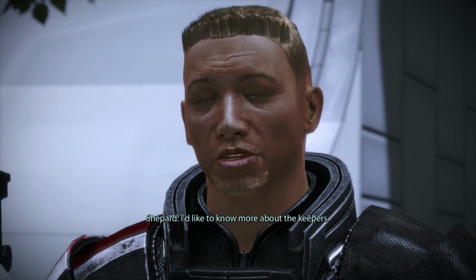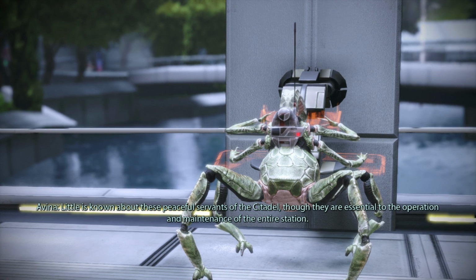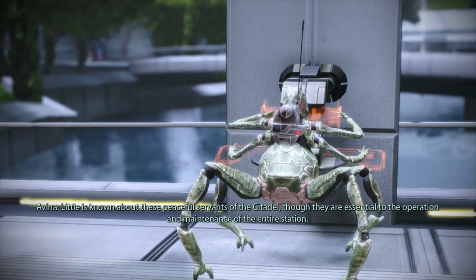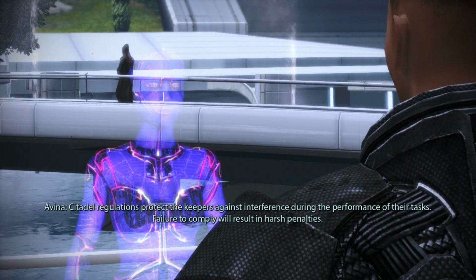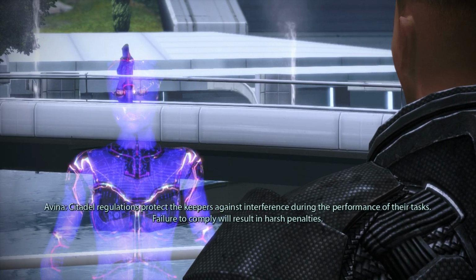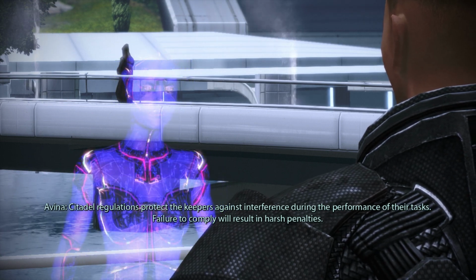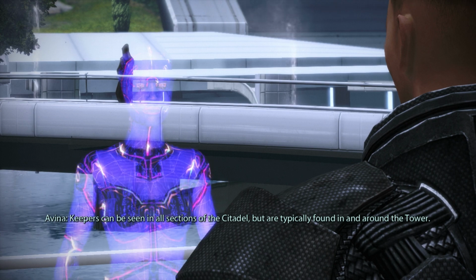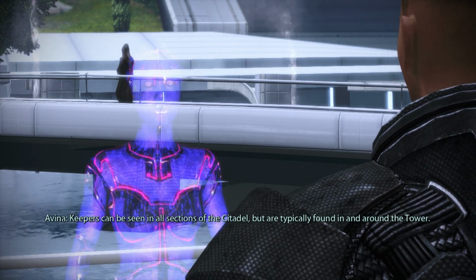I'd like to know more about the Keepers. Little is known about these peaceful servants of the Citadel, though they are essential to the operation and maintenance of the entire station. Citadel regulations protect the Keepers against interference during the performance of their tasks. Failure to comply will result in harsh penalties. Keepers can be seen in all sections of the Citadel, but are typically found in and around the tower.